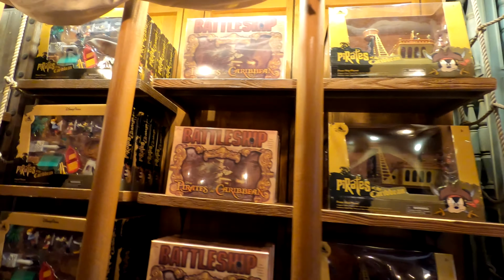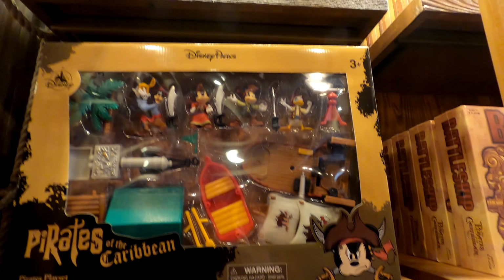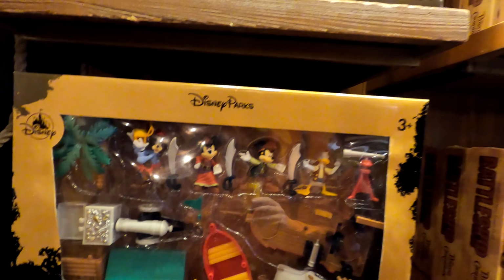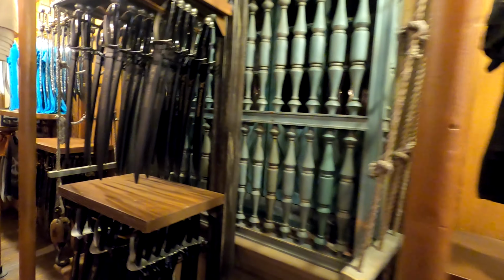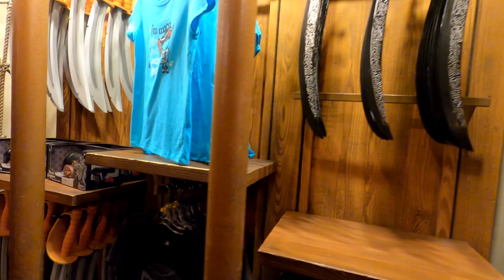And you can see it's not massively busy compared to all the bits and pieces that we had just seen, but there are lots and lots of toys and action figures with regards to Indiana Jones, and you've got all the Mickey characters and everything. So if you are a massive Pirates of the Caribbean fan, you've got all of the actual memorabilia and sort of prop reps if you wanted to, with regards to t-shirts, swords, all the pirate hats and everything like that.